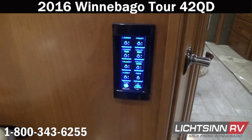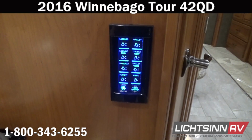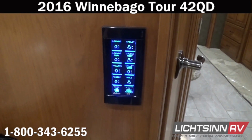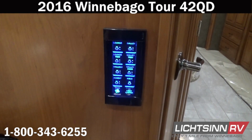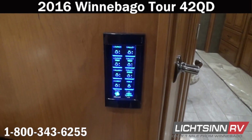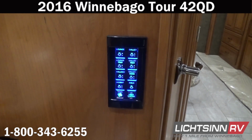Again, this is the Firefly system that allows you to control lighting, master lighting, as well as that powered ventilator fan from right here alongside this switch. We include one of these in each of the main living locations, including the main stepwell, so that you can master control your lighting from each of those different rooms within the 42QD.